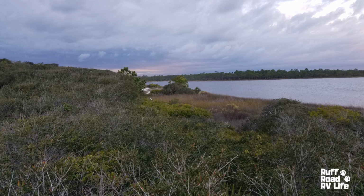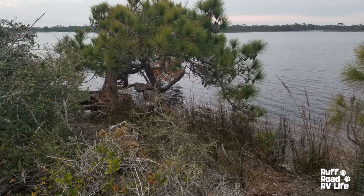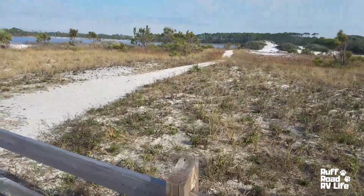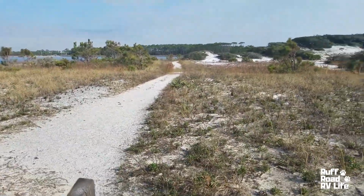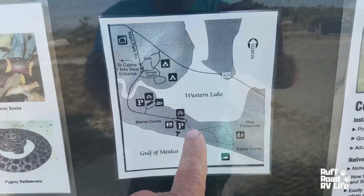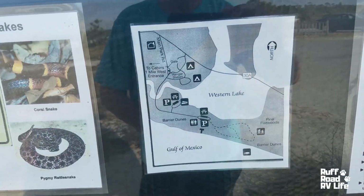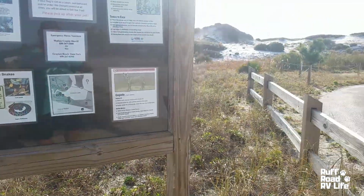They're very nice wide trails. And then you will continue the loop around, walking on the edge of the lake, and you will come back out right here. It's a very nice trail. 1.1 miles, I believe it is. Right here. All right, let's go to the beach.